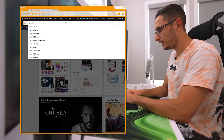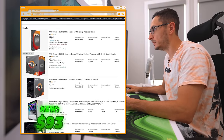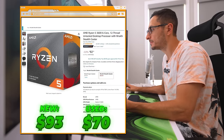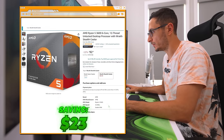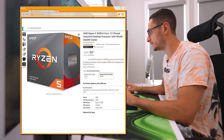So if you were to buy a brand new Ryzen 5 3600, you'd be paying $93. So we're getting it for $70 used. We're saving 23 bucks. Not the best deal in the entire world, but you know what? A deal is a deal, we'll take it.